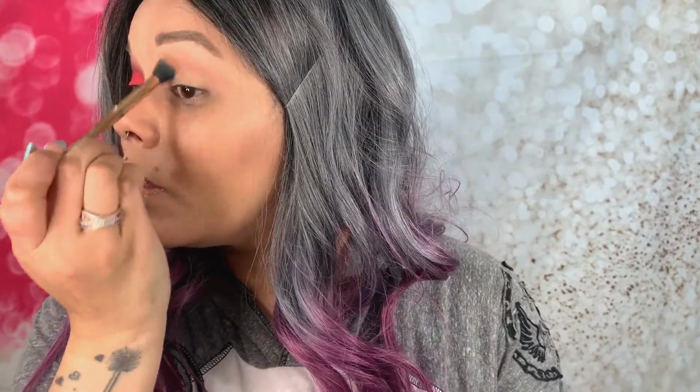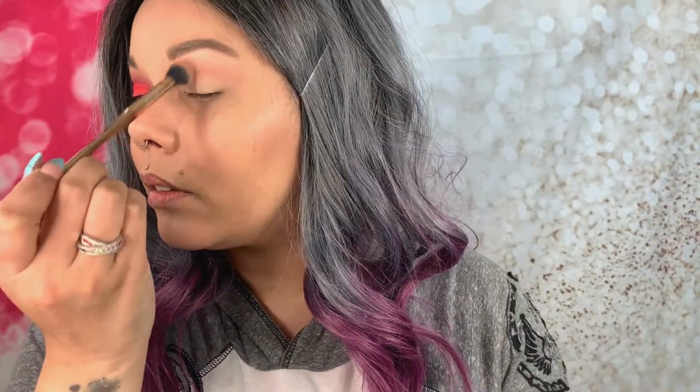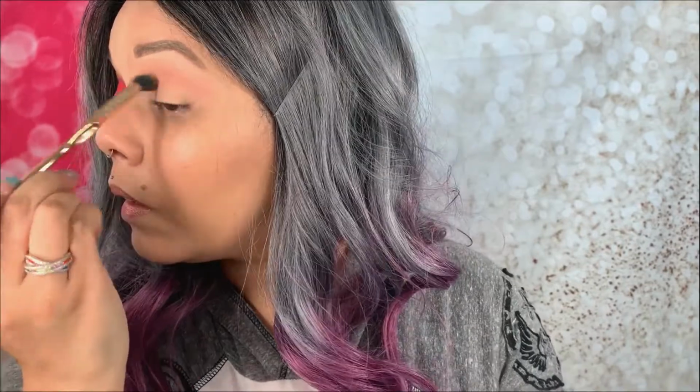You know what I'm saying? But these shadows glide on and blend like an absolute dream. I will tell you that. I'd never heard of this brand before getting Boxycharm, and they never fail me. Gorgeous, gorgeous colors and easy to blend. And I tried to use as many of these colors as I could, and I think I did a pretty good job of that. I think.